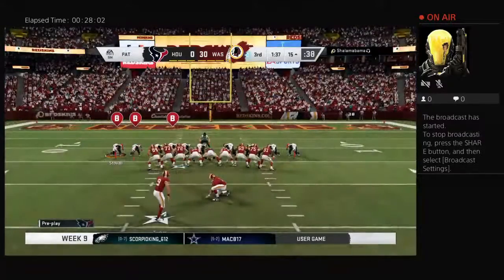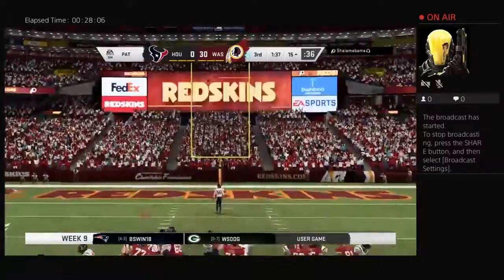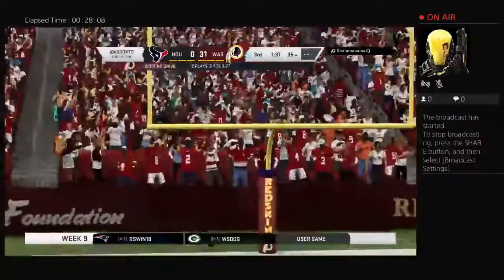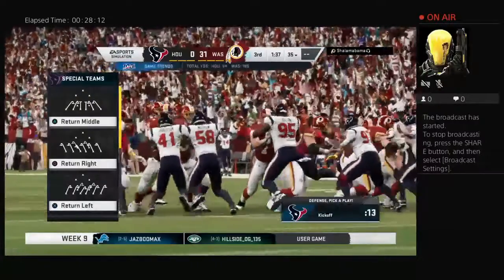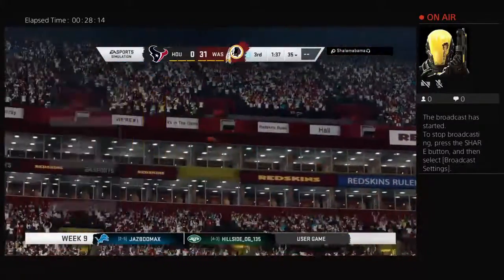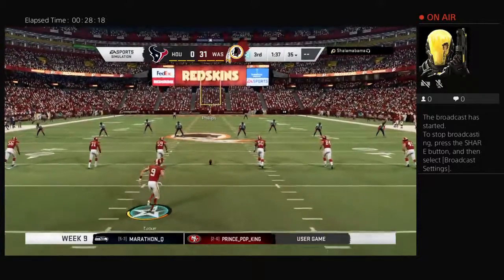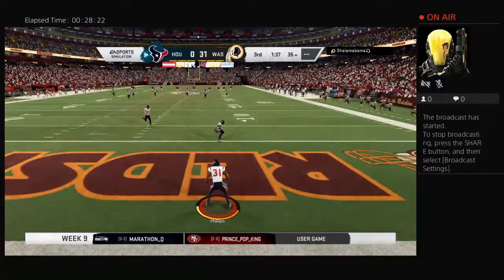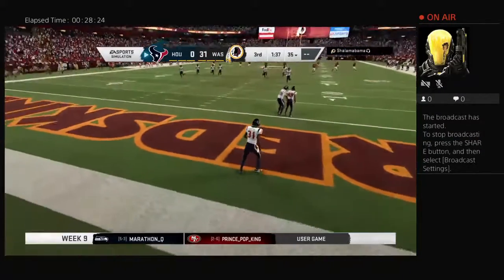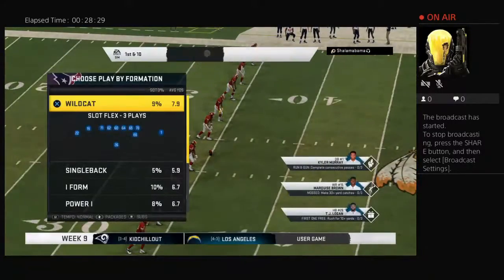Tucker now for the extra point. And they're able to up the lead by 1 more. That's the score. Redskins 31, Texans nothing. Justin Tucker now to kick it away following the touchdown. And that'll carry over the back line of the end zone for a touchback.